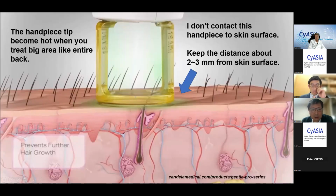Also, I'd like to mention the contact. The handpiece tip should not contact like this, because if you treat too big an area, the handpiece tip can be hidden very well. So I don't contact the handpiece to the skin surface. I just keep a distance of about 2 or 3 millimeters from the skin surface.